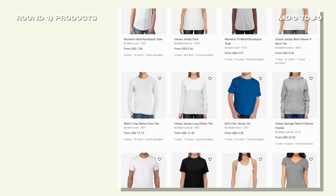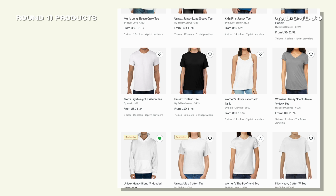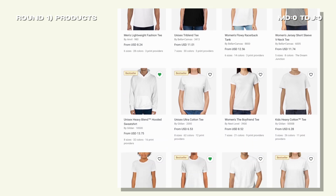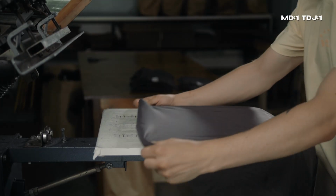The Dream Junction has just clothing, so no tote bags. They also offer a couple of youth shirts that Monster doesn't offer. Their product offering totals 22 items. Points to both, as their product offerings are pretty similar, and I can't see a clear winner here.